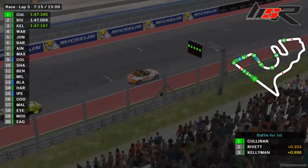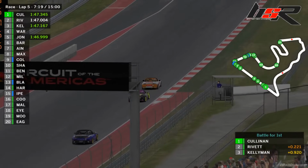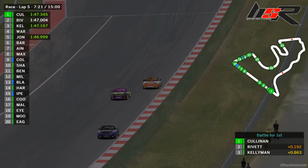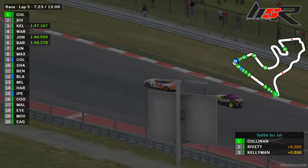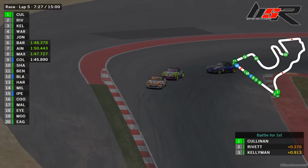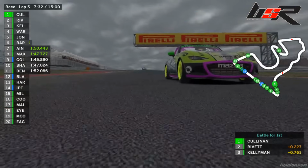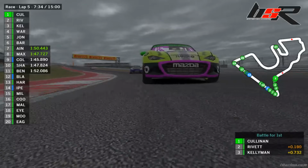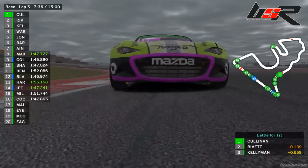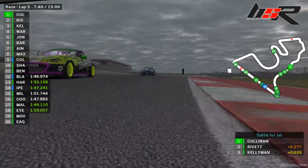That is one of the corners that really could help with a bit of gravel runoff area there instead of tarmac. Rivette thought about it for a second, Ryan, but then said, maybe later. Yeah, I don't think he was going to go for a move, but he's just letting Cornan know that he's there, pulling out a little bit and showing his nose.